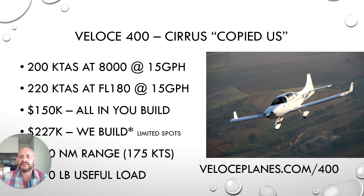It has a 1400 nautical mile range at 175 knots. If you push it up to 200 knots, you're only going to get about 1100, 1200 nautical mile range out of it. It has a 1200 plus pound useful load. And so all the numbers that you're seeing here are way better than an actual Cirrus, actually.